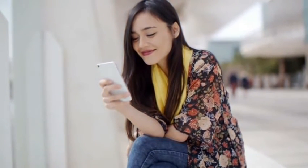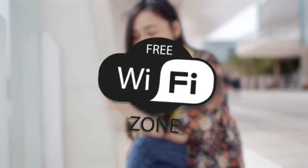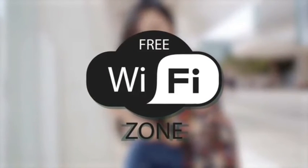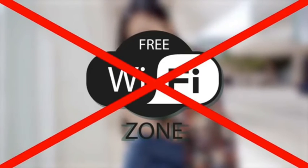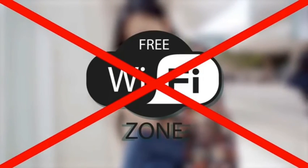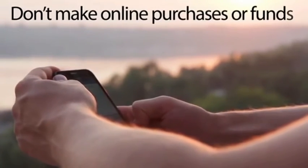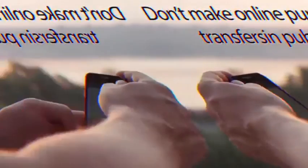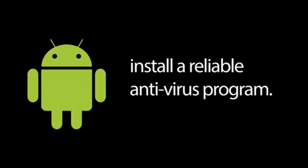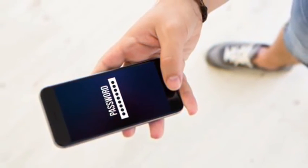One more thing about Wi-Fi networks. Avoid networks with suspicious names, such as Free Internet or Wi-Fi Free. Choose those which are protected with a password, especially if you are somewhere like a cafe. Don't make online purchases or fund transfers on public Wi-Fi networks. If you use Android, install a reliable antivirus program. And, of course, add a password to your phone.